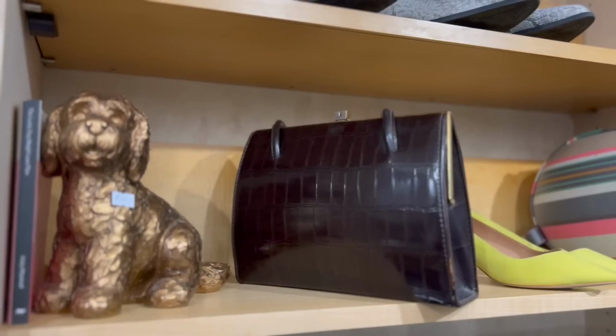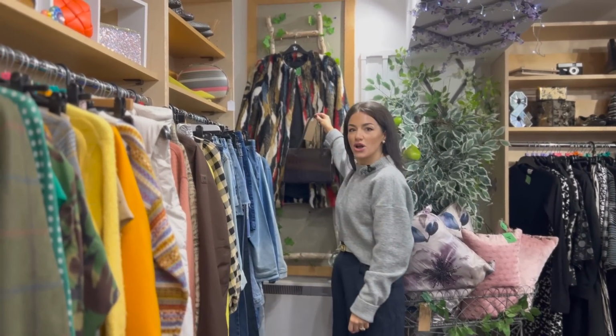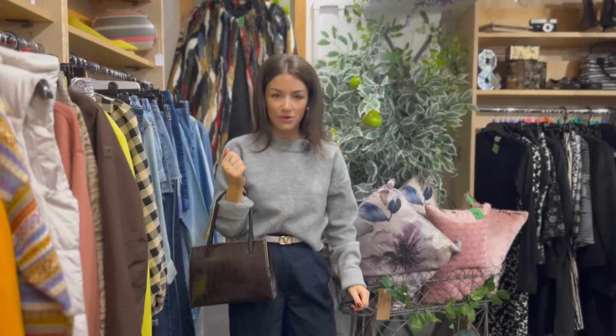I've also spotted here a little vintage brown bag, which I think would go so nicely with this coat, and it is £10.95. It looks so expensive. Look at that. How gorgeous does that look?